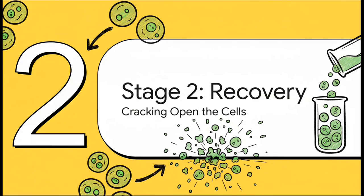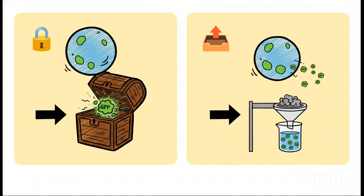All right, so our cells have done their job. They've manufactured our green fluorescent protein. Awesome. But there's a catch. The product is locked inside them. And that brings us to stage 2, recovery. It's time to crack these cells open and get the prize. And to do that, you gotta understand this key difference.